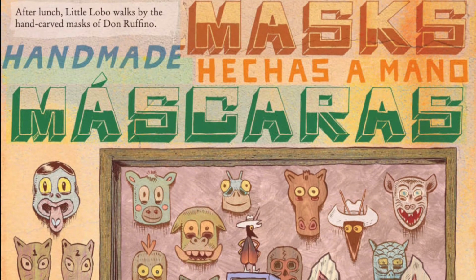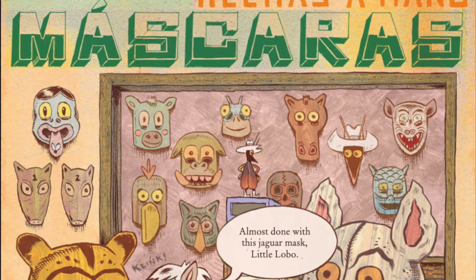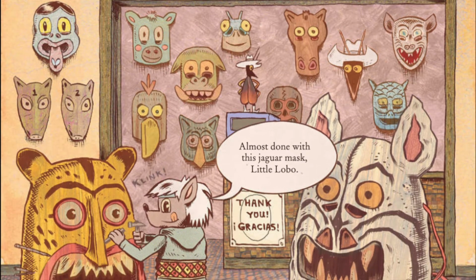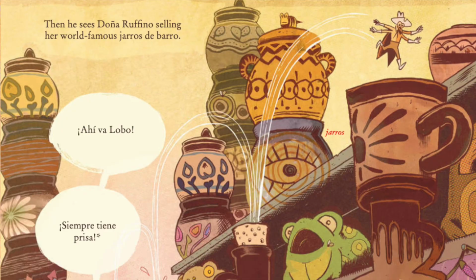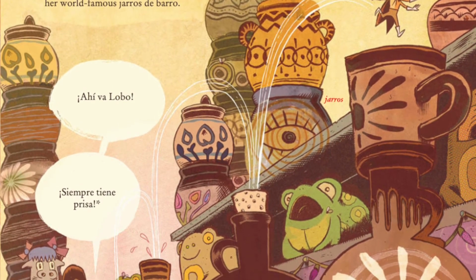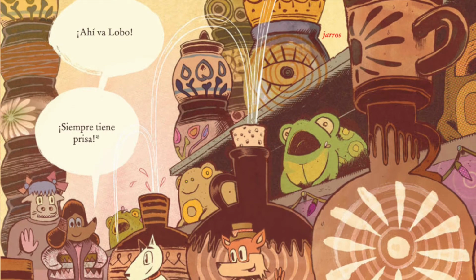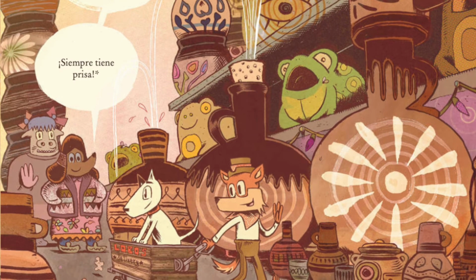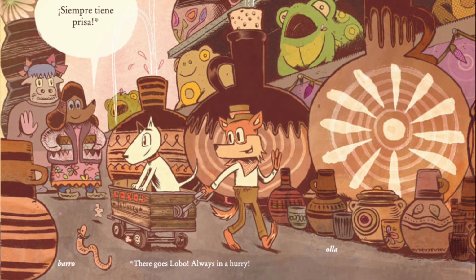After lunch, little Lobo walks by the hand-carved masks of Don Rufino. And Don Rufino says, "Almost done with this jaguar mask, little Lobo." That is one big mask. But there's no delivery for him today, so on goes little Lobo to the next shop, where he sees Doña Rufino selling her world-famous jarros de barro, clay pots. Oh, and she says, "Ahí va Lobo, siempre tiene prisa." There goes little Lobo, he's always in such a hurry. He has a lot of deliveries to make in one day. He has to get there really, really fast, right?